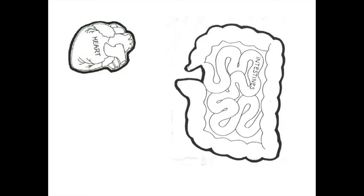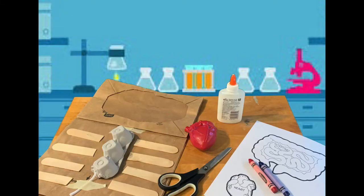Our project time. You're going to need this template, so take a screenshot, print it out. If you're at school, your teacher will have what you need. Here are the supplies you'll need for this week's art project: the template that you should have just printed out, scissors, some glue, either a glue stick or squirty glue, a red and a blue crayon or marker, and your body bag.